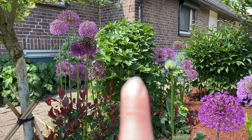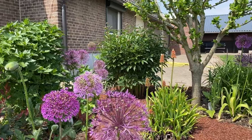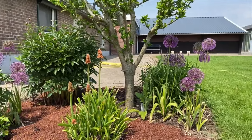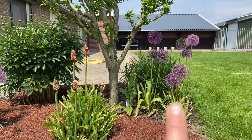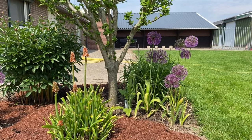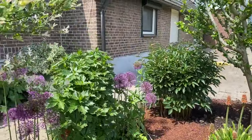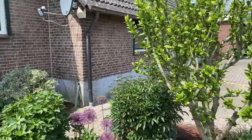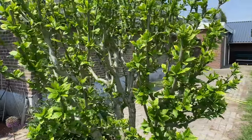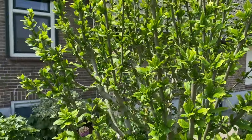That's monk's hood, I believe. Again, the nephophia, another poppy, allium, and no idea what it's called. And this is a hibiscus, which we also trimmed down, and it's leafing up pretty nicely.